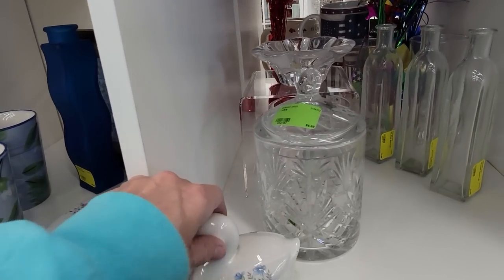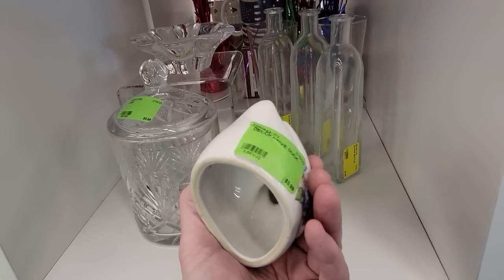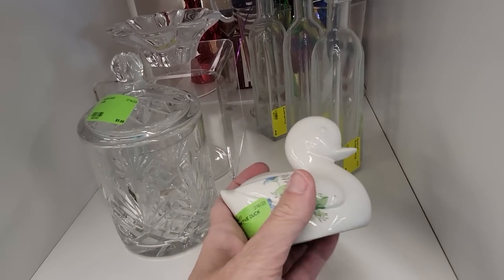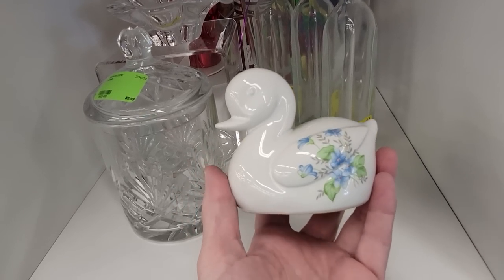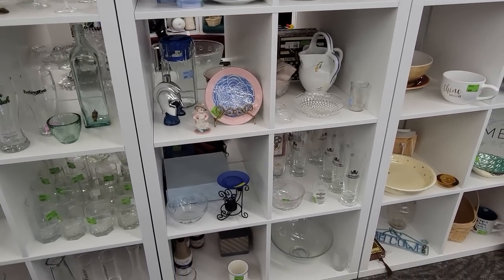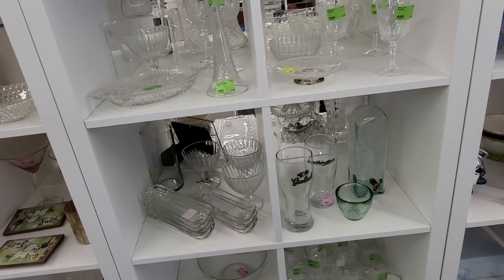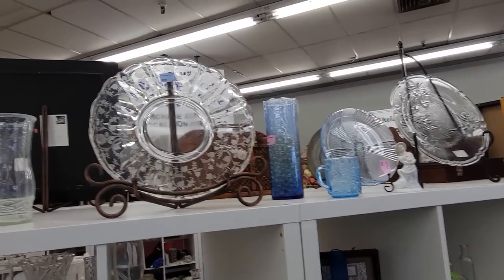So Rachel seems to be on a little bit of a duck kick lately, so I kind of am looking at ducks. And this one is really, really cute. It's got little blue flowers, and this little guy is going in the sale. I do have to give my shipping guy a mix of big items and small items. If I throw all big items at him, he might quit. And we don't want that.